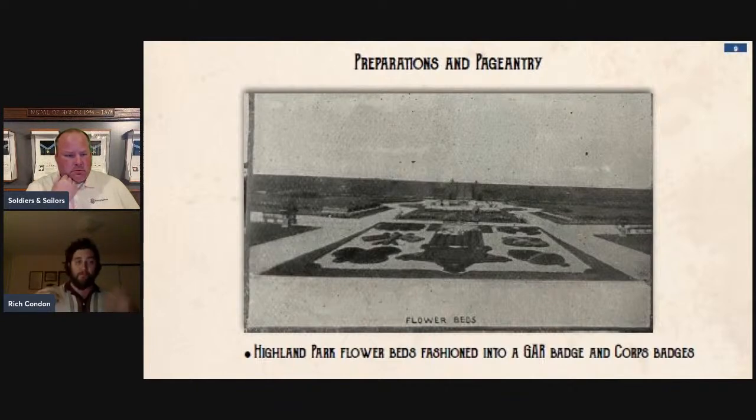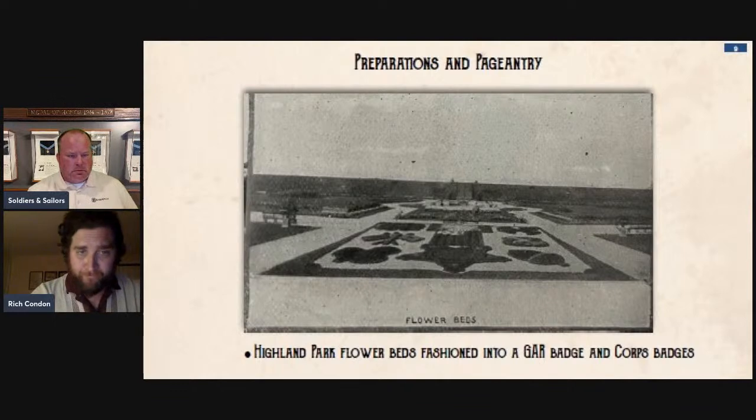Also, the city itself will take on a different appearance as well. For example, here we see a picture taken in Highland Park, where there's been quite a bit of landscaping done for this special event. The flower beds, as you can see, were fashioned into a large Grand Army star. You can see in the middle there, but also a couple of different Corps badges. One in particular off to the left-hand side is the 2nd Corps. You can also see above that the Signal Corps.